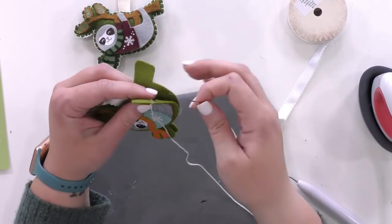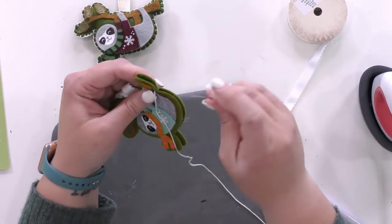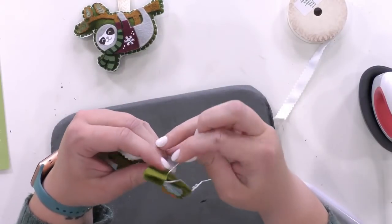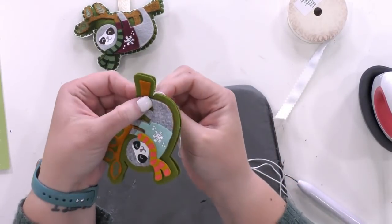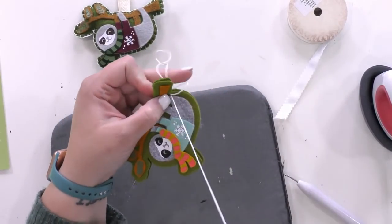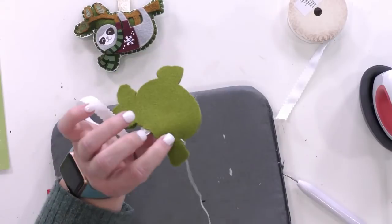And then what I do is go to the back. You're going to see it goes around like that. You go through the back, and then you go right through the exact same hole that you made to begin with. So just like that. It should look like this.